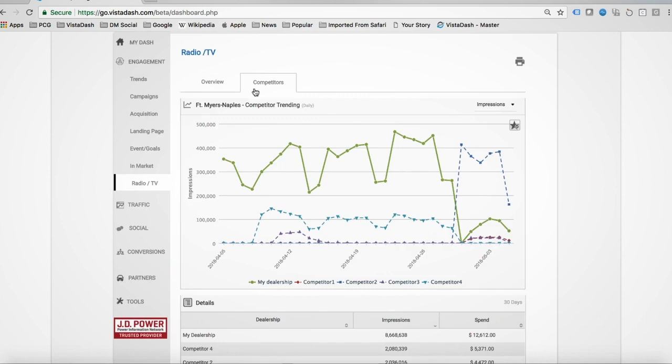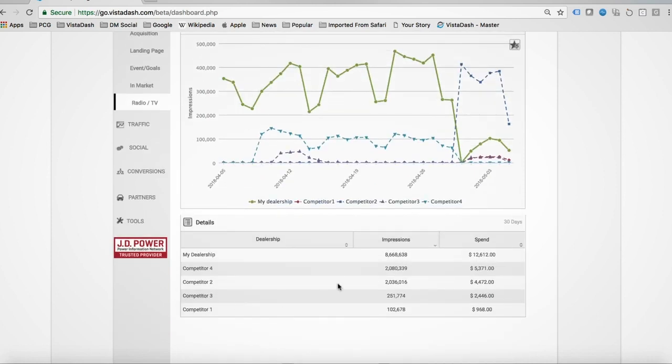Also, you can look at your competition, so I can see my dealership stacked up against the competition and see where I fall versus where they fall, and see if I want to pivot my buy or so on based on the days that everybody else is running.